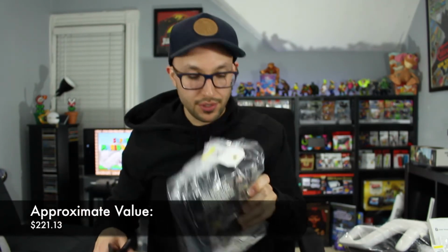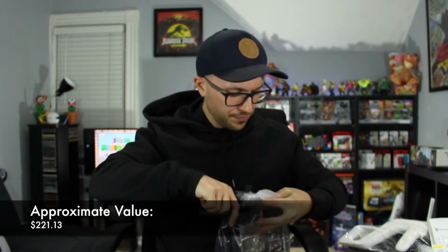Next bag here, also $14.99. This one does have 5 games. This one's honestly nothing spectacular, but a few of the discs for the games I did end up keeping for my collection are kind of scratched, so I did possibly need a few replacements.